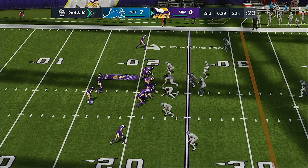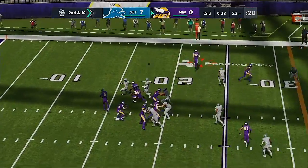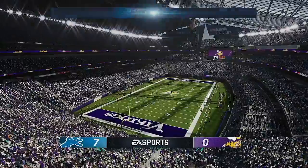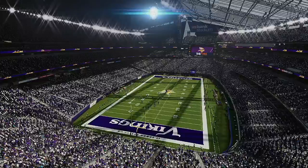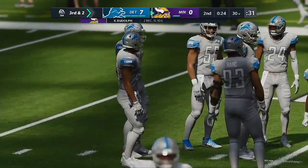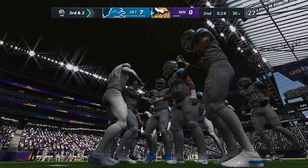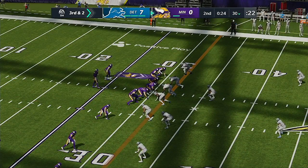So after the incompletion on first, now second and 10. Here's Cousins. And Rudolph has it, the tight end. Now the Vikings will use the second of their timeouts as they'll stop the clock with 24 seconds to go in this first half. Second down pass play got them 8 yards. Now they've got a third and a couple remaining.